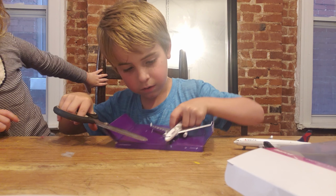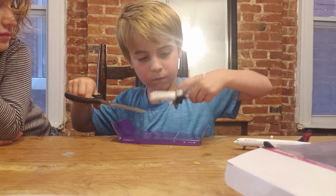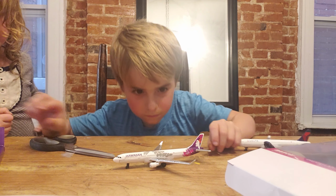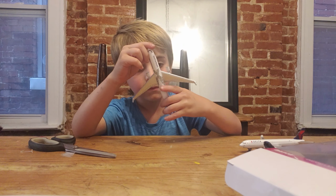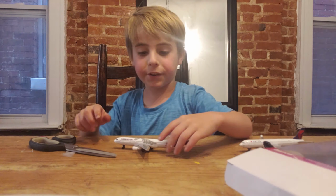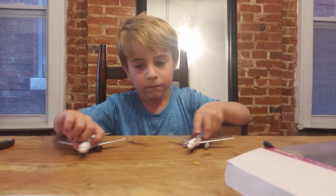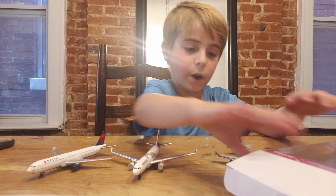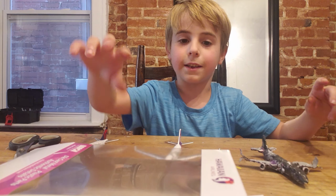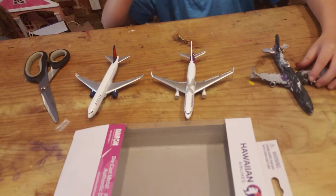Okay. Wow. Really cool. I need to use this. Hey, look! There's some colors at the bottom, you remember? So this is a white Airlines plane. I'm gonna build my airport from Hawaii Terminal. Hawaii Terminal. Airplanes are like this. This is from Hawaii Airlines plane.